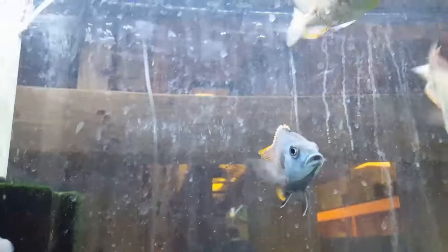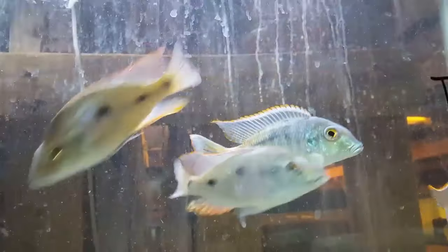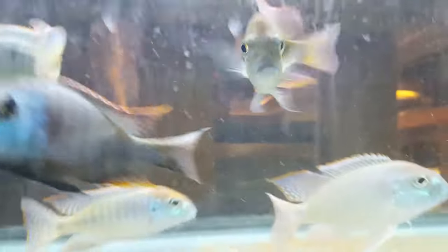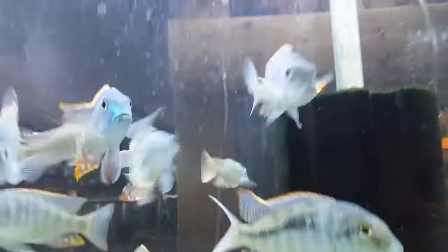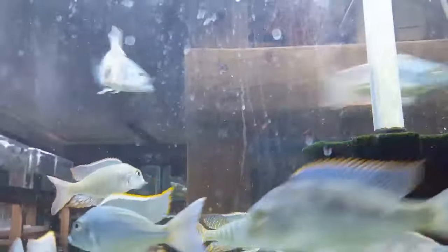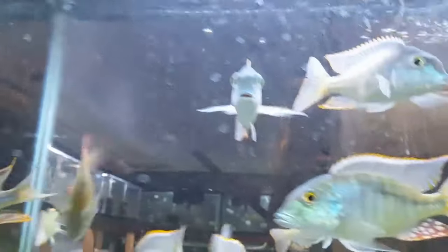Onto this tank up here, we have a few of the tetrastigmas. And there is the dominant one, kind of being a jerk and controlling the tank, but looking very nice. Also in this tank, red cap lethrinops from 3.5 to 4 inch all the way up to 4.5 to 5 inch, as well as lethrinop oculatus, also looking very nice, and probably more in the 5.5 to 6 inch range.